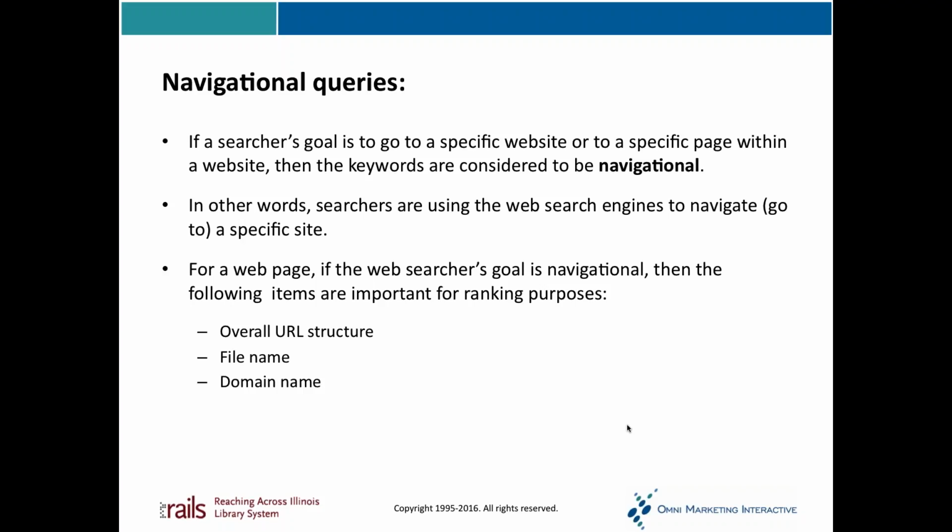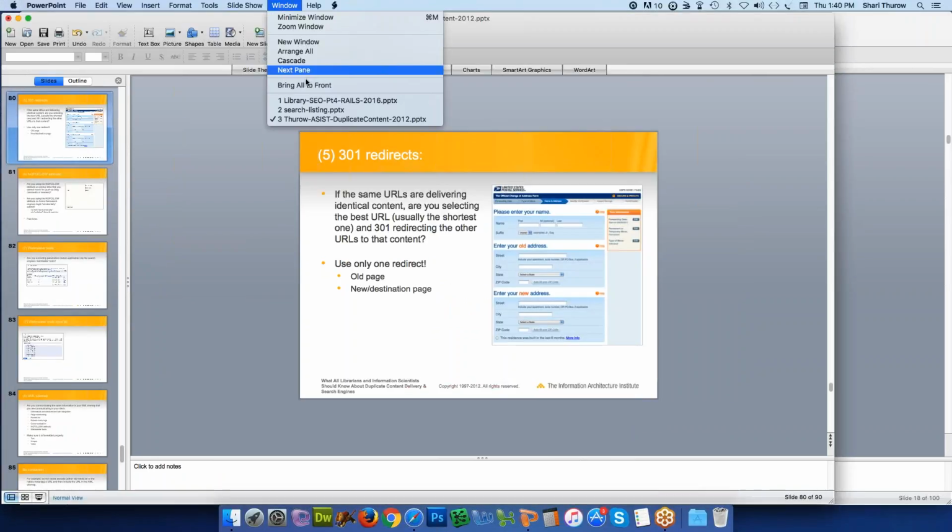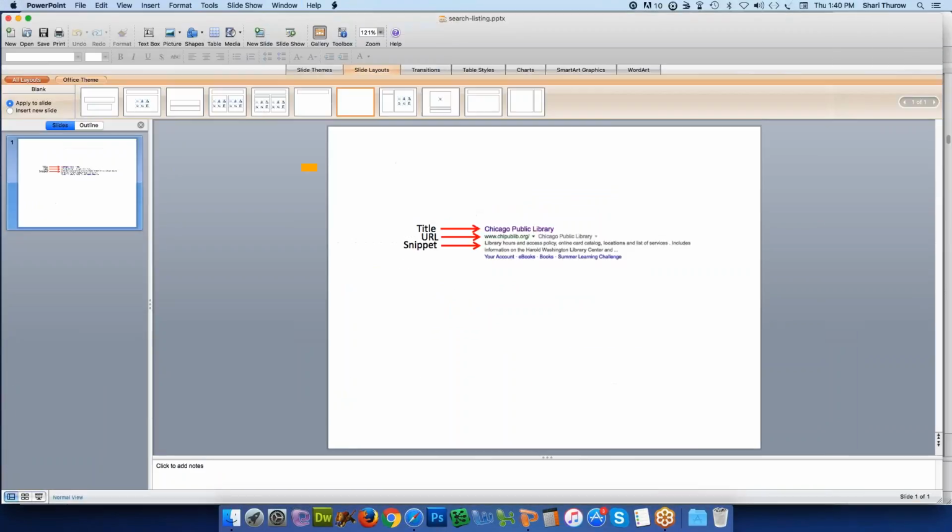And if a web searcher's goal is navigational, then in a search listing, the following items are important. And I'm just going to escape here and go quickly to a different screen. Okay, here we have a search listing for Chicago Public Library. It has a title, it has a URL, and it has a snippet. For people who have navigational intent, the title is very important to them in the search listing, and the URL is very important to them in the search listing.